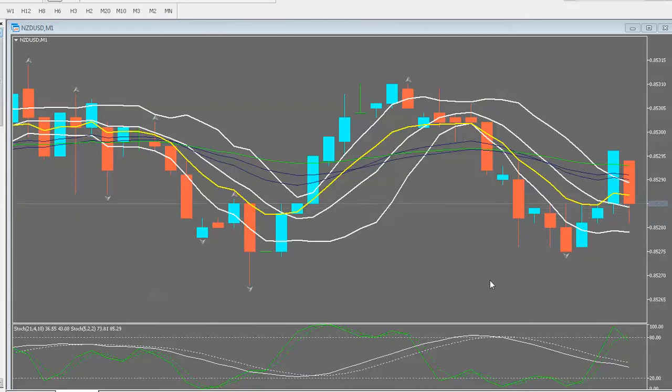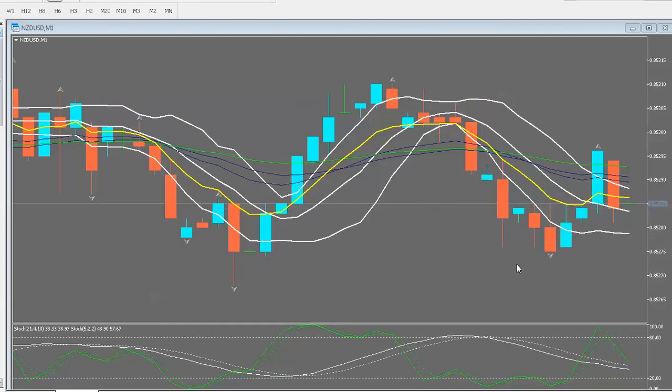So that puts me in excess of my daily goal of 1 to 4. And it's been a pretty quiet day, not a lot of moves. I'm very happy to have been able to get my goal on a day like this. Good luck in all your trades.